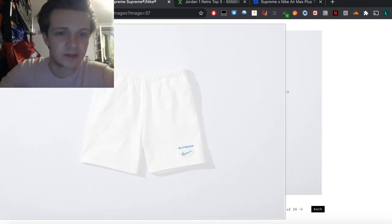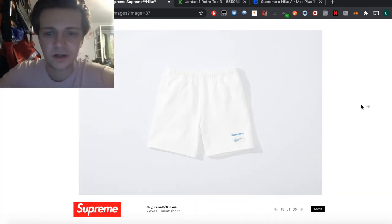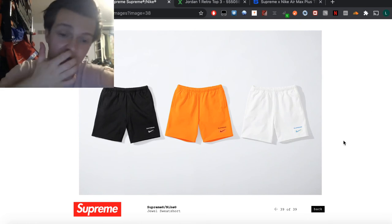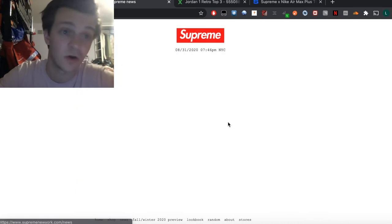Just given the hype, I think the jacket is going to be going first, followed by the jerseys, and then maybe even the pants, just seeing how the popularity of track pants are nowadays. And then the crew neck and the sweatshirt, I think you should have some luck going for manually.